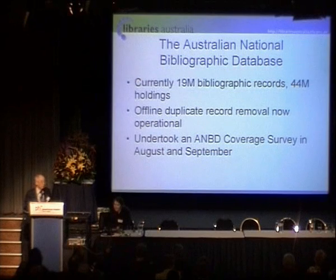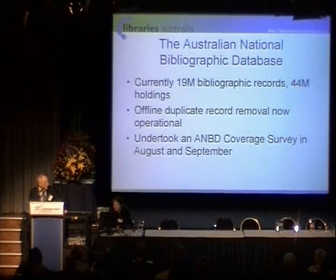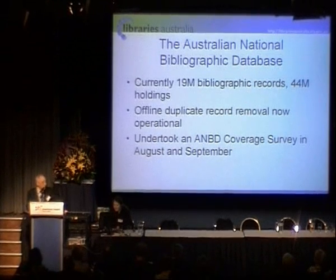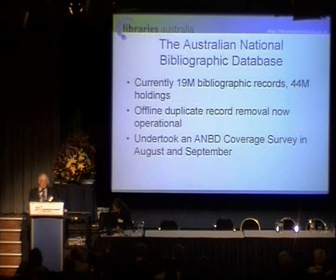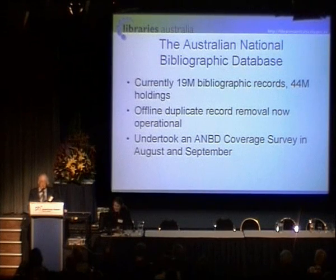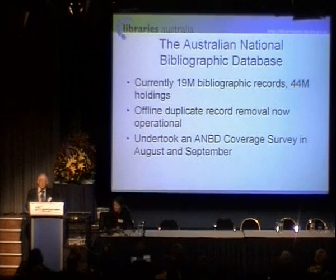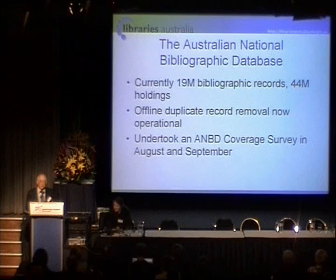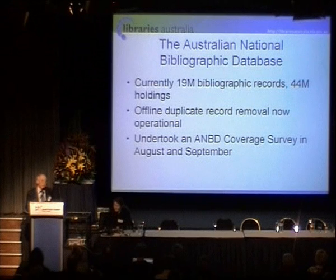On the next slide, I just wanted to say a couple of words about the National Bibliographic Database, the size of the database, the fact that offline duplicate record removal is now happening. I think 21,000 duplicates were removed in the last 5 weeks or so where there were matches on LC card number. We're now going to move into a phase where we're going to match and remove duplicates that match on ISBN and that also have other matches, so we can ensure that they are genuine duplicates. And then after that, there'll be a program of working on records that match and are considered to be duplicates based on author title.